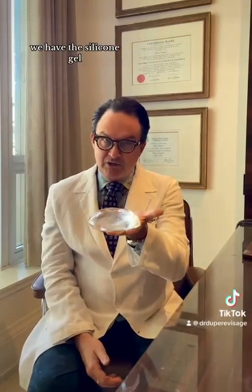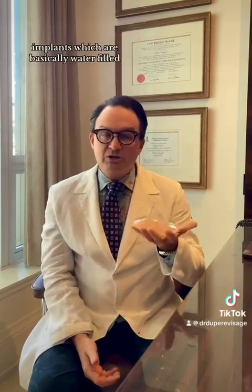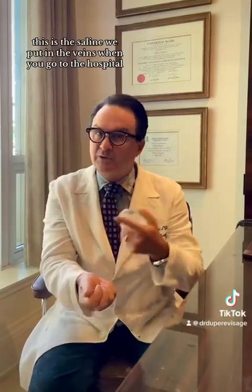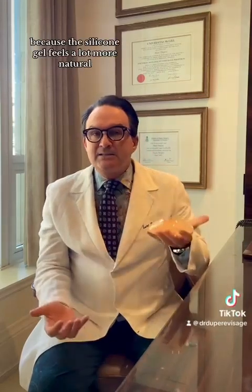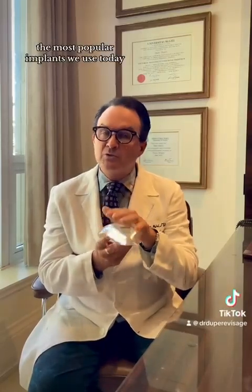Now we have two main types of implants in Canada. We have the silicone gel, so-called gummy bear implants. We have also the saline filled implants, which are basically water filled. This is the saline we put in the veins when you go to the hospital. And they are also on the market, but the silicone gel feels a lot more natural. They tend to be the most popular implants we use today.